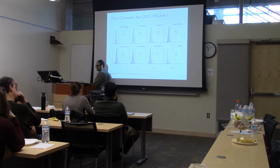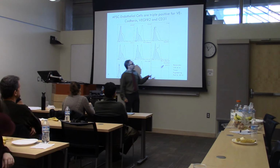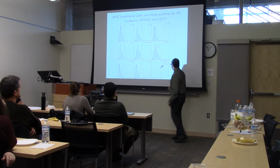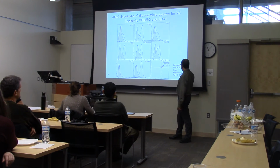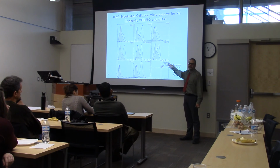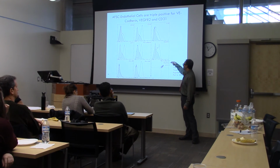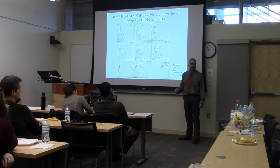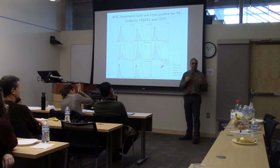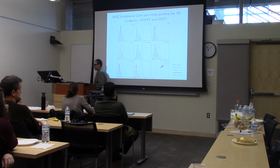So we've looked at these cells. One standard about, let's see what it says, like in this paper, 9%, we've now gotten that higher to about 20% of the cells that we could sort out a triple positive for VE-cadherin, VEGF receptor 2, and CD31, which really categorizes them as vascular endothelial cells. So the type you would find lining blood vessels.